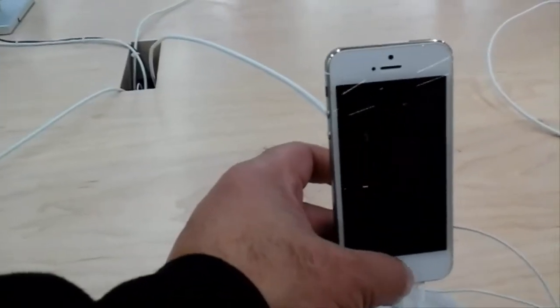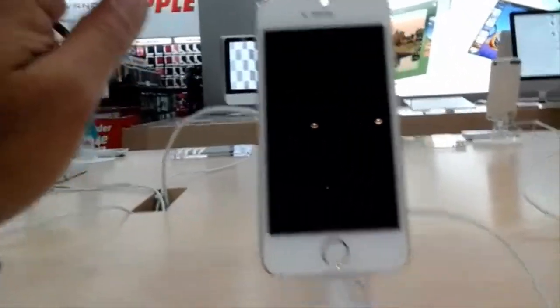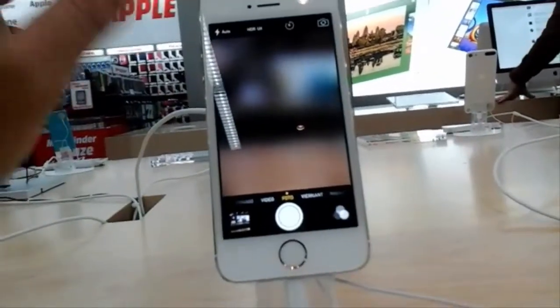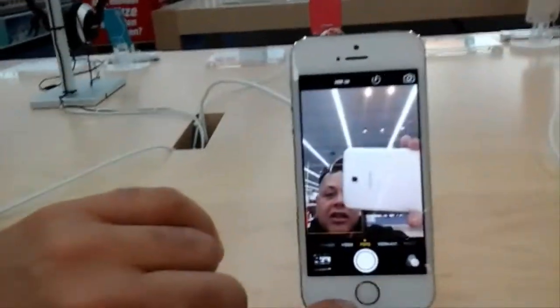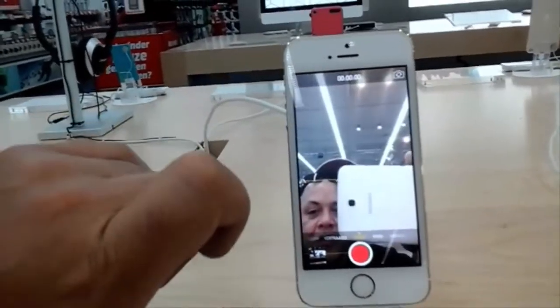Yeah, by the way, this is the 5S. I also wanted this machine real bad because of the front cam. This thing has a real good front cam. If you check the front cam, it's an HD front cam. There you go. And if we turn the screen, you see this is like an HD camera. It will film in 720p.